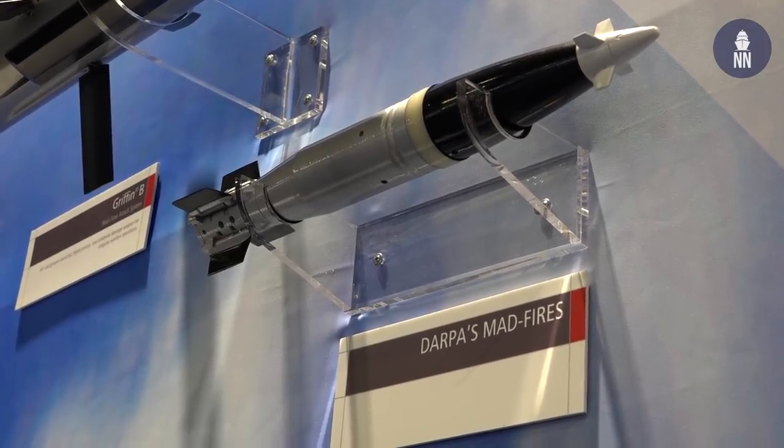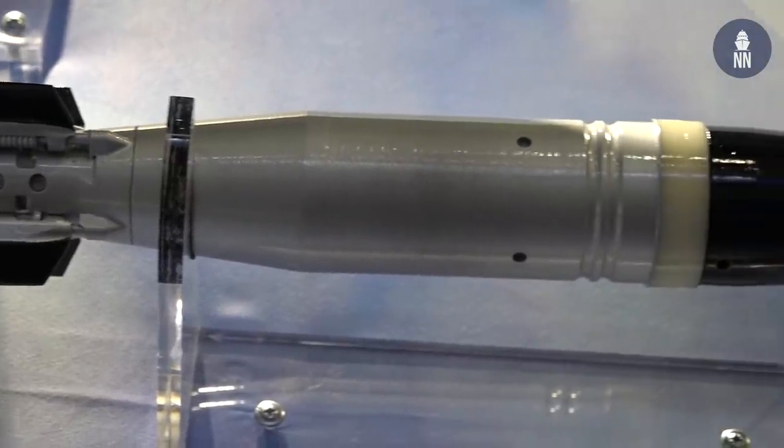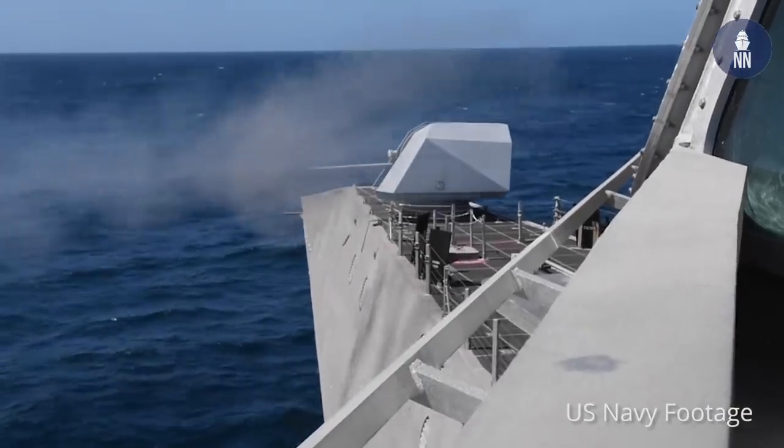So it's unique because it's capable of defeating simultaneous oncoming cruise missile threats. So it gives a complement to the ship's self-defense, the layered defense, a capability that they don't have today for multiple oncoming threats. It's fired out of the 57 millimeter gun.